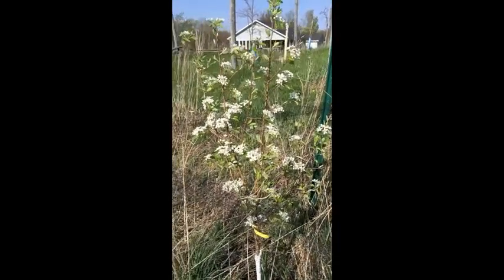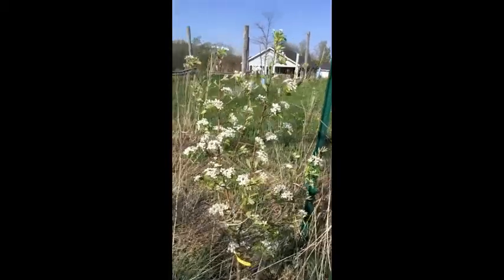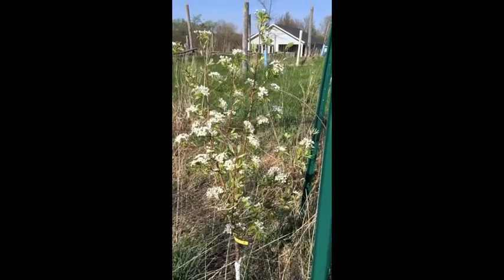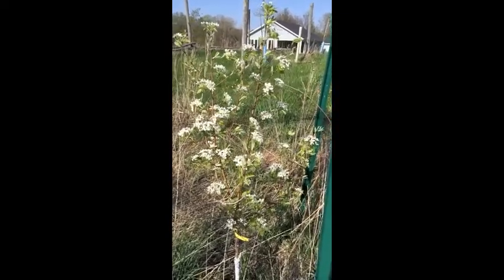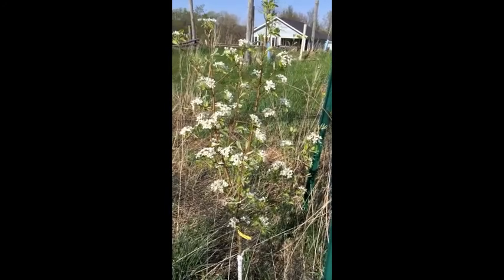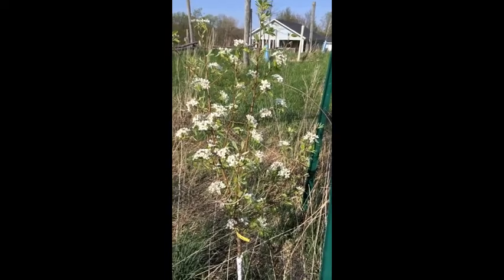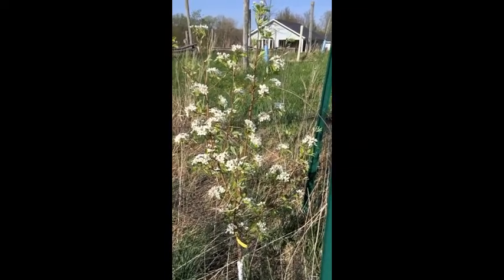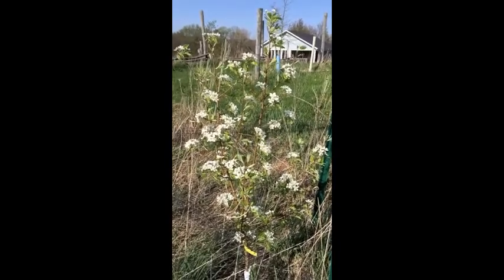This is our white Doyen pear on OHF 333 that was planted, I think it was 2 springs ago, and it's just doing incredible. It grew quite a bit last year, and then it's flowering in a really powerful way this spring, and I guess I'm interested in seeing what kind of fruit comes from it.